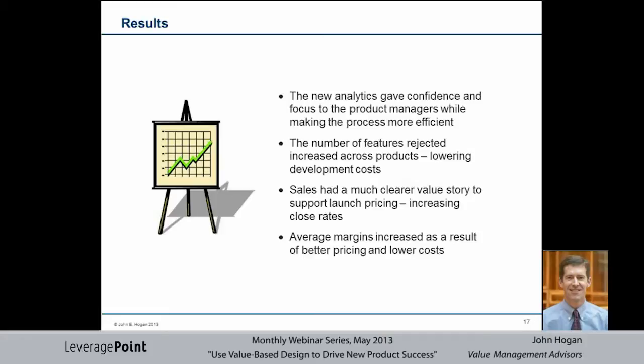The other thing that happened, the number of features that were rejected started to increase because now they had a basis to say, you know what? Yes, we know that the voice of the customer research says this is really good, but we've been working really hard on this, and either we can't demonstrate a value case here, or we can't get the cost down low enough below what the value might be to make this a sensible choice. And so you started seeing increased rejection and lower development costs, and that was a huge win for these guys. It really increased the efficiency of their development process.